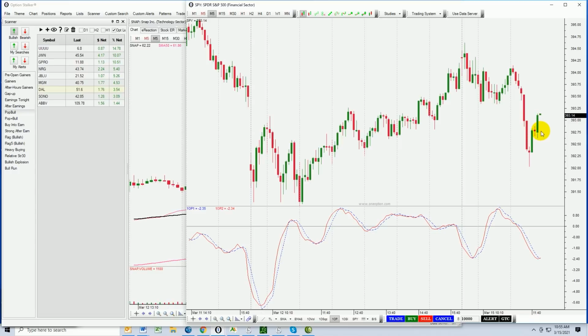So market comes down, chops around. We start spending a half an hour making a low, and we make a higher low for the day with a bullish cross here. Then I think it's safe to go in and start buying stocks.